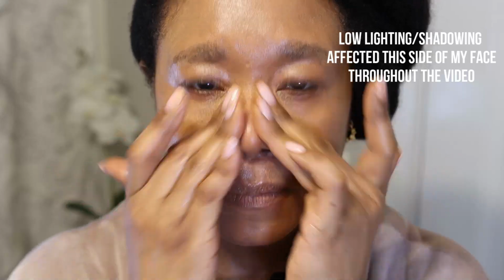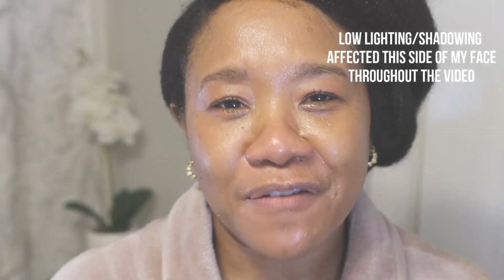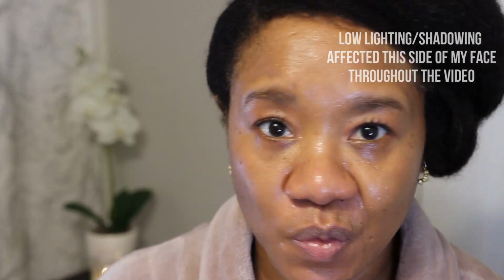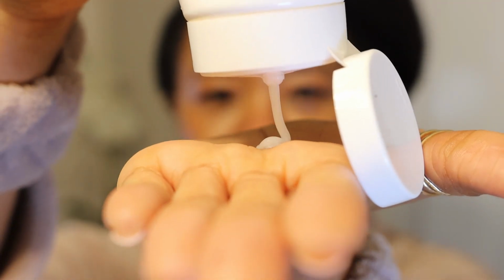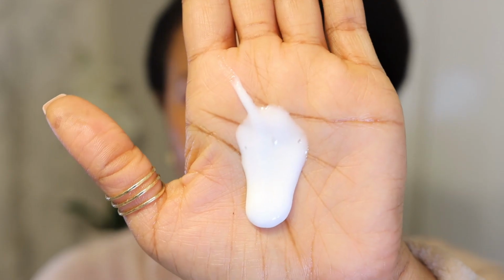So using a cleansing balm or a cleansing jelly or micellar water or even makeup removal wipes, it really preps your skin for your face wash. Alrighty, so I've washed off the cleansing jelly and now I'm going to go in with my foaming face wash. And I'm using the Panoxyl Acne Foaming Wash. It has 10% benzoyl peroxide and it helps to clear existing acne and it also helps prevent new breakouts from forming. And it's maximum strength, but you don't need a prescription.